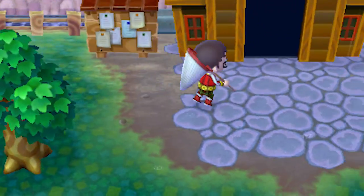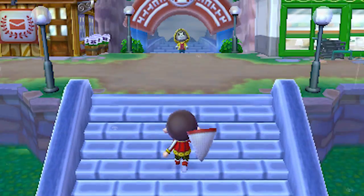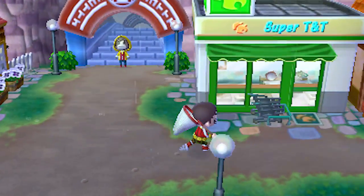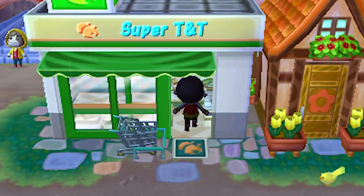It is, hold on, what is it? Oh yeah, the new Super TNT Mart, or whatever it's called. Yay! Here it is right here, Super TNT. I cannot wait to check this out and see what it's all about. I could wait a little bit.